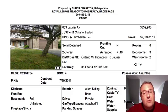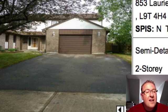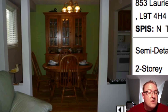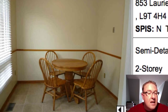853 Laurier is at 332.9. Semi-detached, a little bit hard to see because of the tree. It's just a single car garage, but usually these ones are a little bit wider because you get this extra space beside the doors. 35 by 120 feet, you can park two cars side by side, usually in the driveway. Some hardwood floors. It looks like a wood-burning fireplace. They're not huge. More of a galley style kitchen with the dining room there, and then you've got the L shape with the living room.